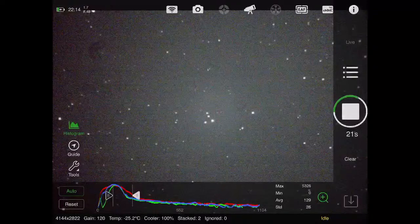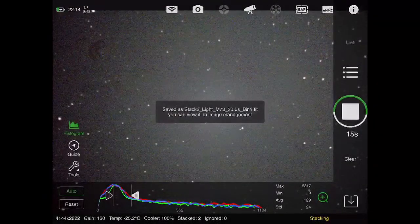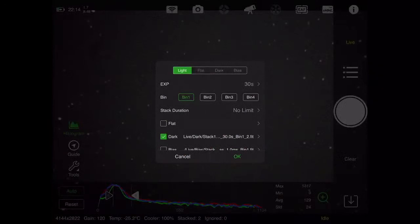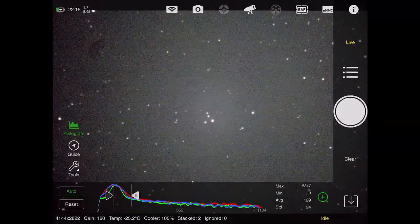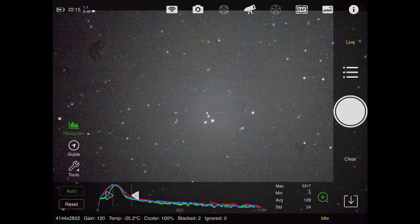So we'll take a picture of that. But I'm not going to stack any more. I'm going to confirm that, and go back to the preview mode, and that was M73. Actually cancel. What I'm going to do here is quickly annotate that. No, nothing to label, so that's okay.